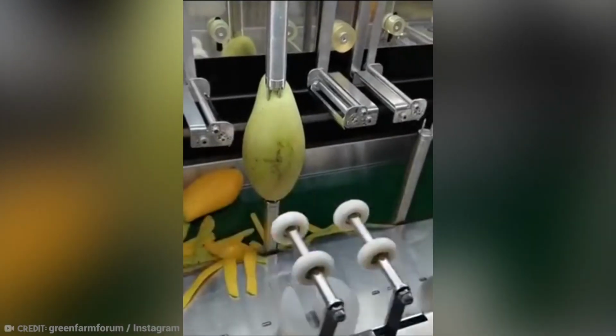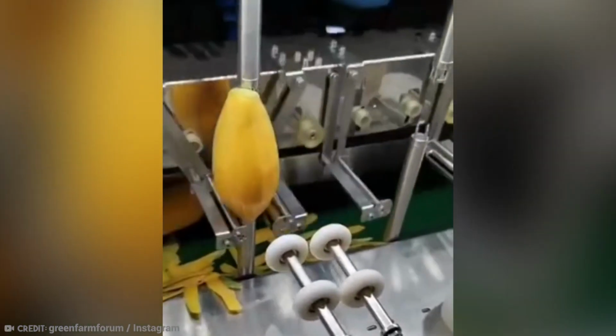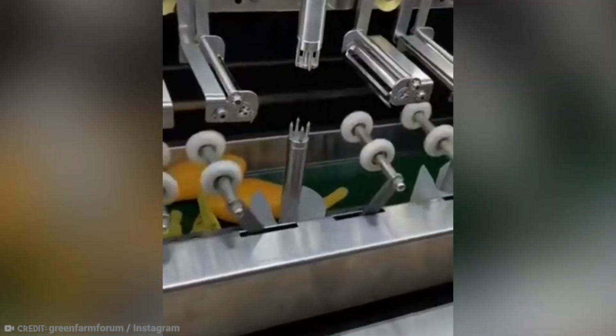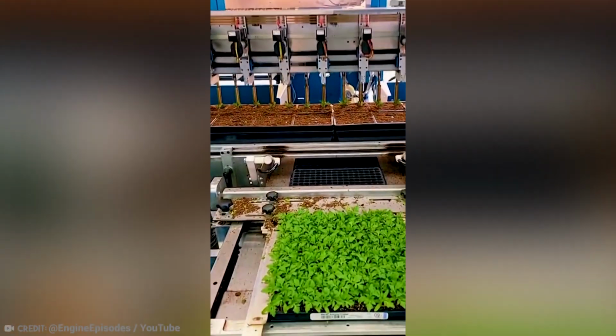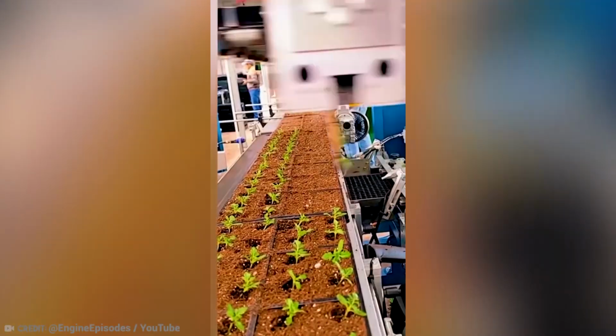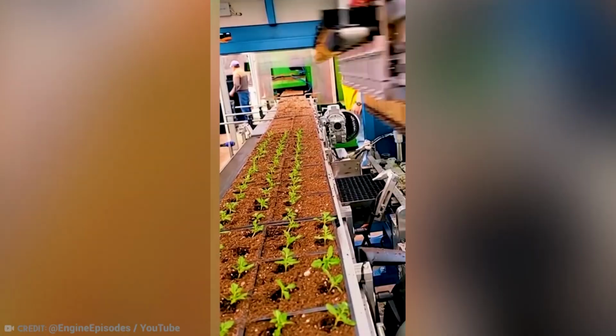If you were asked what the fastest way to peel a mango is, you might not have mentioned this, but here it is. Now, here is a modern agricultural machine that is unparalleled. How does that even work? We may never know, but what is for sure is that it does work.